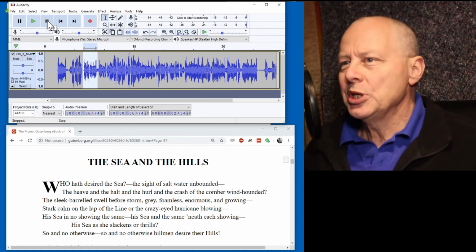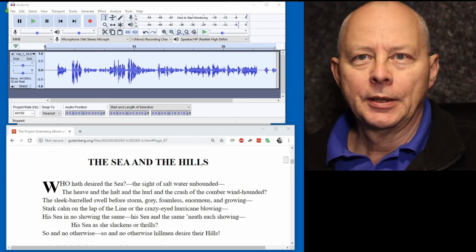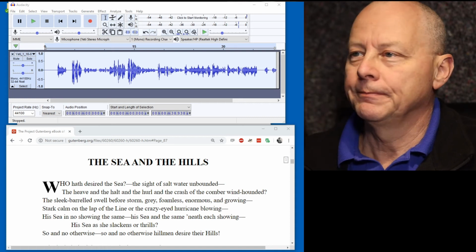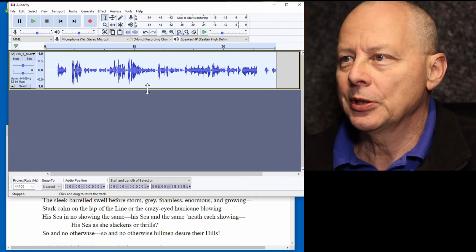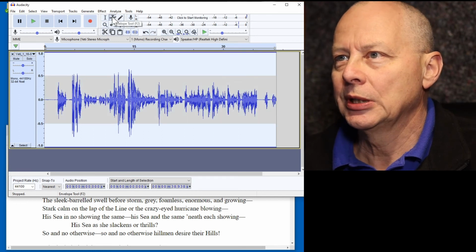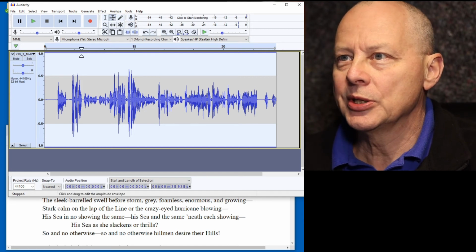So that's done a pretty successful job of actually equalising the volume. We're now going to use a tool called the envelope tool to modify the volume of a recording. Let's make this bigger so that we can see what's going on. We select the envelope tool by hitting this icon here, and what this allows us to do is to drop handles.